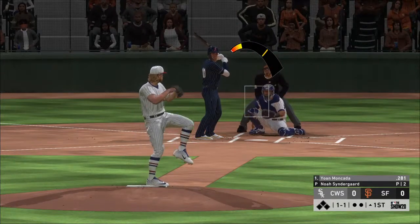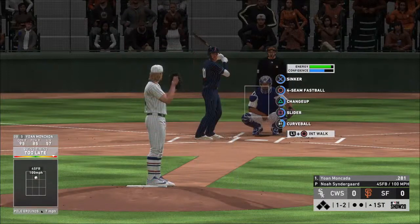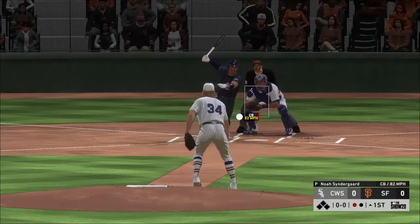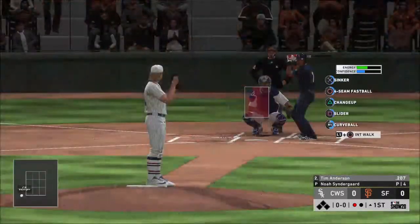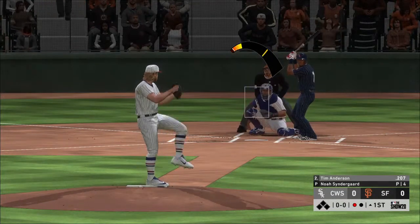Now the 1-1 pitch. Is strike two swinging. 1-2. Oh, and a good curveball gets him swinging for the first out of the evening. So the bases are empty with one man gone. And up next, it'll be Tim Anderson.